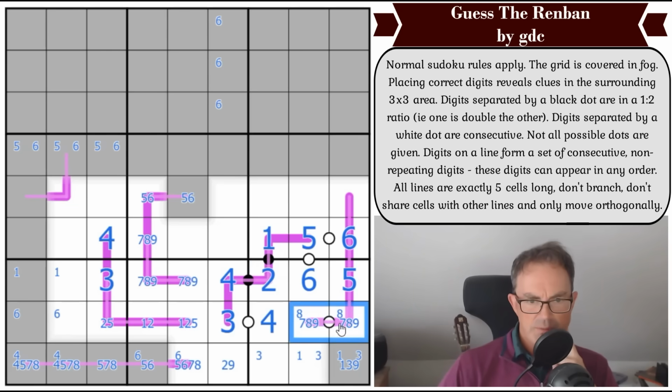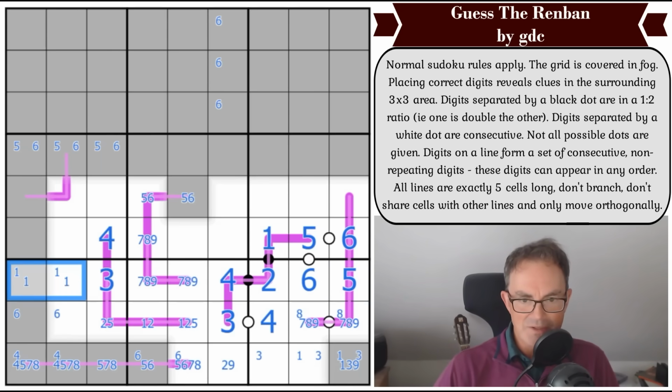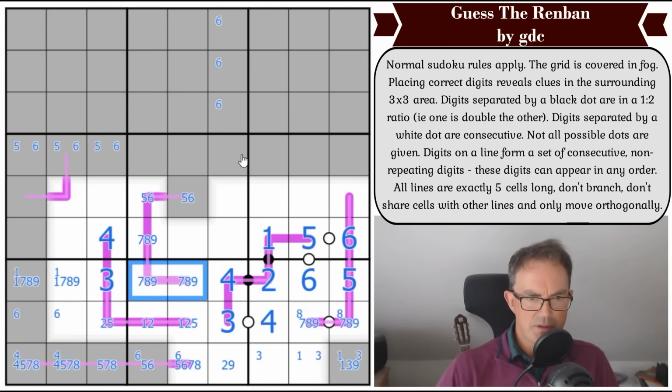Or do we know something because we've got an 8 in one of these squares? I don't think so. 2, 6, 5. I don't see how to do it. I think I'm going to have to heavily pencil mark. I'm going to go 1, 7, 8, 9 into these squares. Do I know anything about this domino? Is there some necessity that one of these digits has a particular parity or something? I don't think there is.